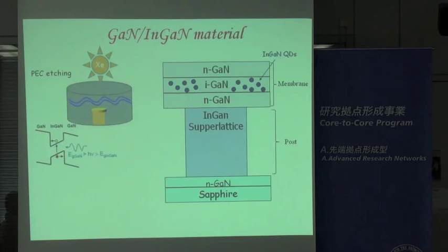So how are we going to undercut it? It turns out that photoelectrochemical etch is a very interesting process. If you put your wafer inside a slightly acidic bath, maybe 0.04 molar, you can shine light. And if your light energy is higher than the InGaN but lower than the GaN, what will happen is that while you apply a bias, you can actually undercut it. This is because you will sweep the electrons and the holes to the different sides of the surface, and they will be etched away. And this is, of course, possible because of the built-in electric field.